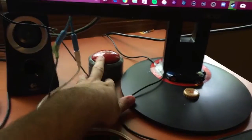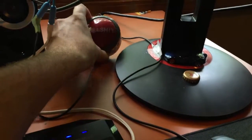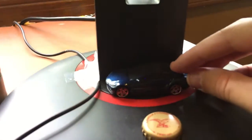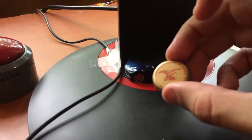So there's like three different things on there, three different voices recorded, so that's nice to have. I got my Tesla Model S right here. Picked this up a couple months ago. I like Teslas. And then I got a Yuengling bottle cap just because I forgot to throw it away a couple days ago.